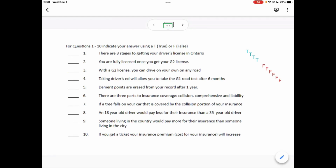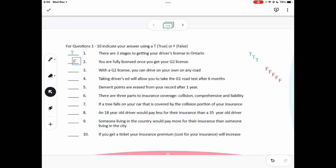This video goes through the solutions for the Unit 6 review. So, here we go. There are 3 stages to getting your driver's license in Ontario. That is true. You are fully licensed when you get your G2 license. That is false. With a G2 license, you can drive on your own on any road. That is true. There are some restrictions, but in general, you can drive wherever you want on your own.